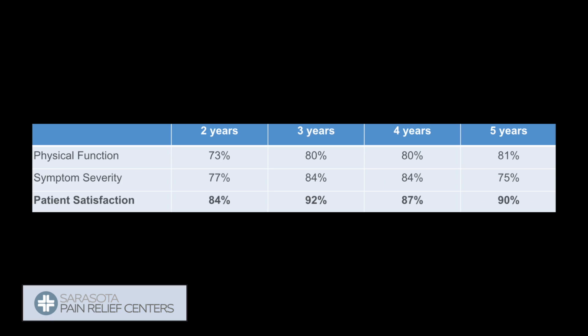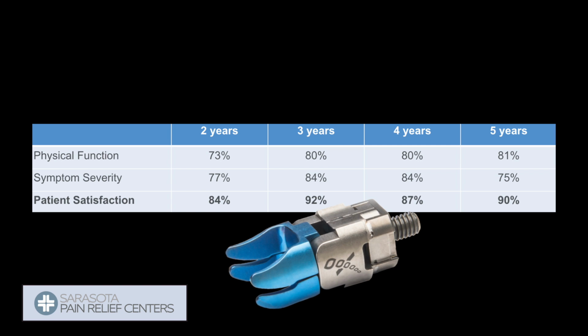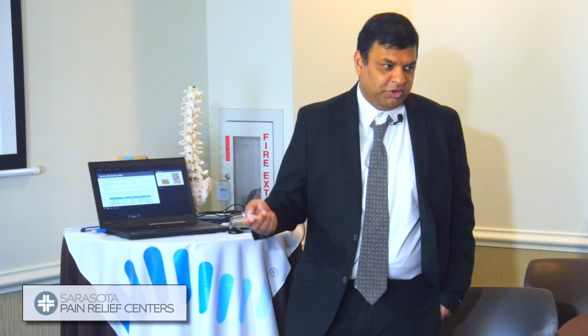So this was the original study on which the FDA granted approval. And the way they get approval for these devices is by saying it is non-inferior to the devices that are already present in the market, hence it should be marketed. So this is one of the very few devices in which we have a 5-year follow-up. And basically they looked at physical function, the patient's symptoms, and the patient's satisfaction. And over 5 years, we had an 80% improvement in physical function, symptom severity, and patient satisfaction of 90%. And this is unprecedented for any device that I've seen come in the market in the past several years since I've been a physician.